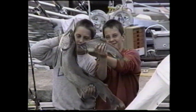Isle Royale is noted for its excellent hiking trails, while many enjoy its excellent fishing. But ask any diver, and they will tell you the most spectacular sights are not on shore, but lie beneath the cold waters surrounding Isle Royale.